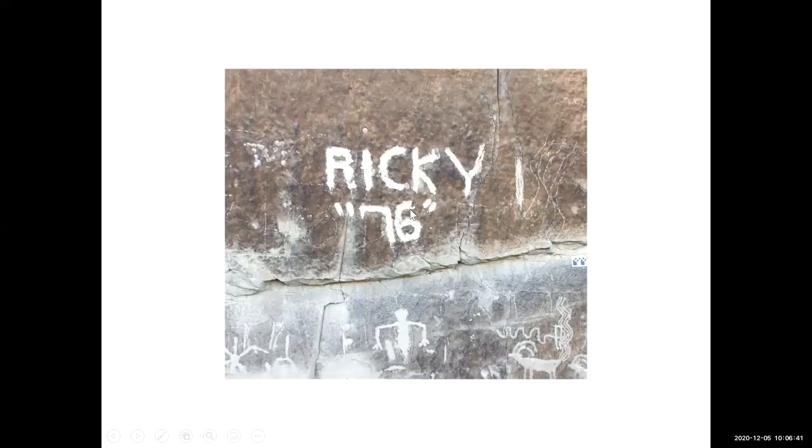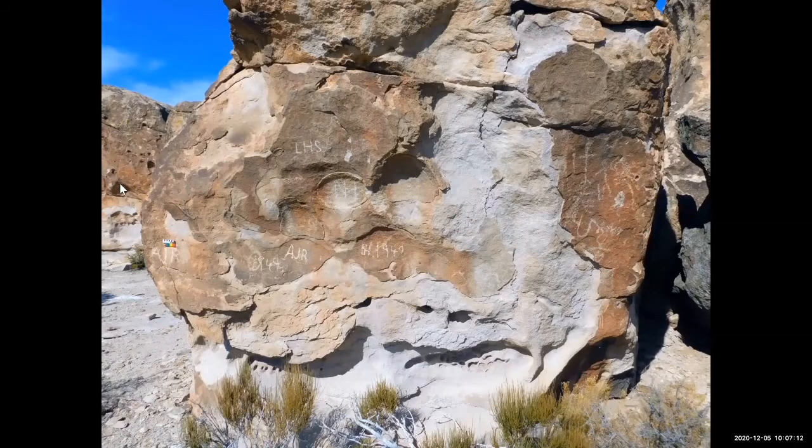Here's a pretty infamous one, the same White River Narrows amphitheater, Ricky 76, and there was Spook and other things like that. The determination was that we were going to document it and then remove it using camouflage and concealment, so that the original White River Narrows Archaeological District, which was designated for its Native American rock art, would be restored.